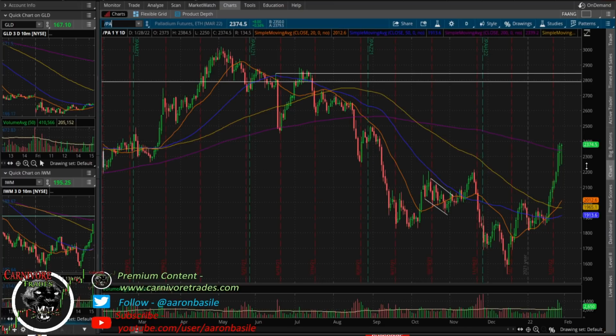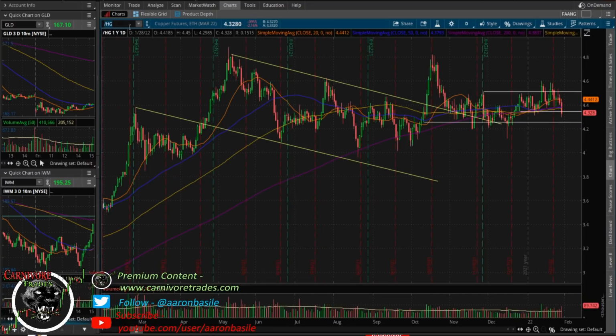Doesn't mean it can't do some backing and filling or some retracing in the near term, especially if those tensions, you know, subside a little bit. But palladium's been strong, basically off of the Ukraine and Russia tensions. Anyways, moving on to copper here.